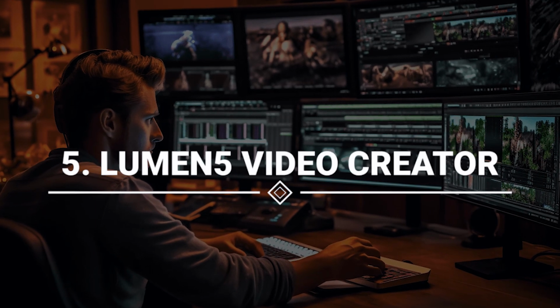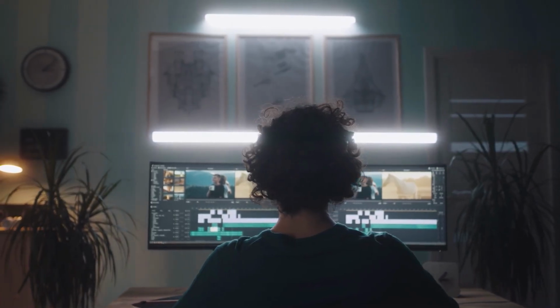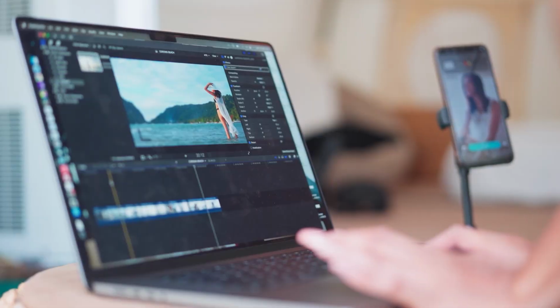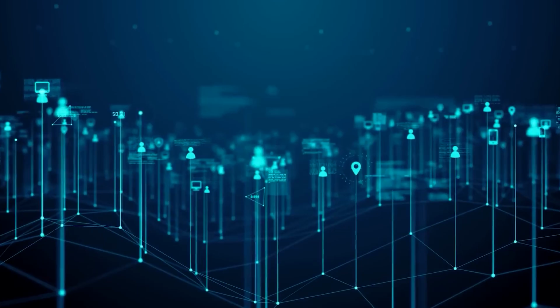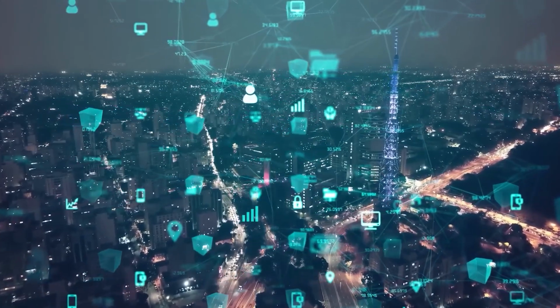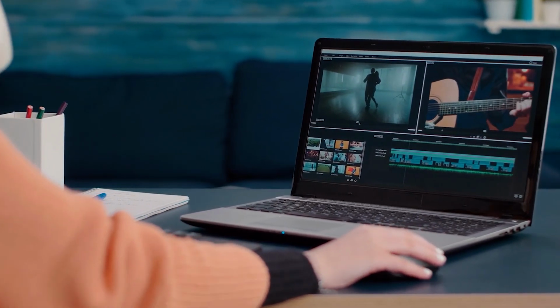5. Lumen 5 Video Creator. Lumen 5 is a game changer for video creation. This online platform simplifies video production with versatile tools and templates tailored for various social media platforms. Using AI, it transforms your text into engaging videos complete with images. Imagine your words coming to life with visuals, all thanks to this incredible technology. And if you want more variety, Lumen 5 offers a rich library of images and video clips to enhance your content.